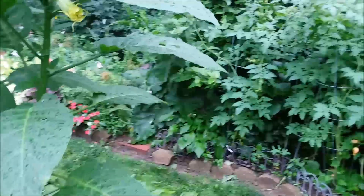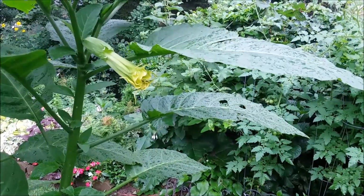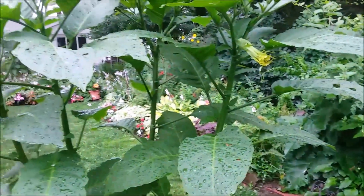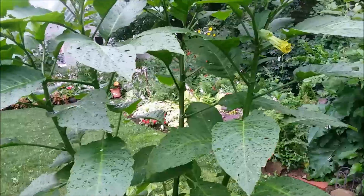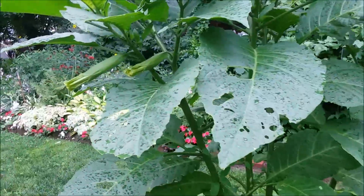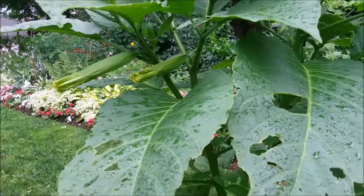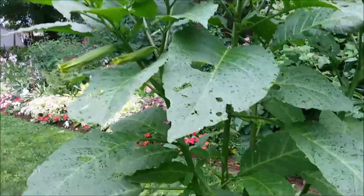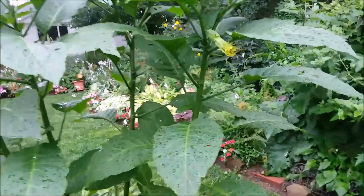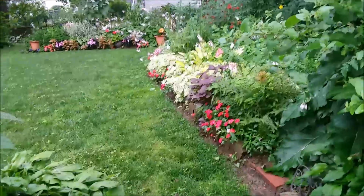Wow, it's opened up some more. The angel trumpet tree blossom. Yes, I'm waiting, anticipation. It's making me wait. It's keeping me waiting. Look at that. We're going to have some beautiful blooms. All right, well, let me continue to harvest here. This side of the garden is just looking so nice.